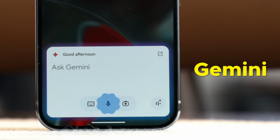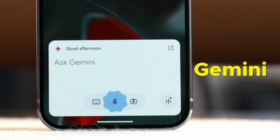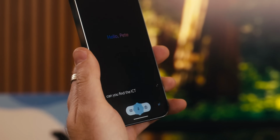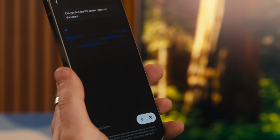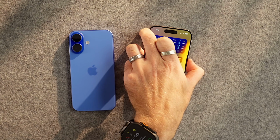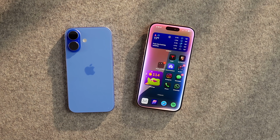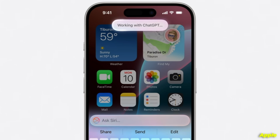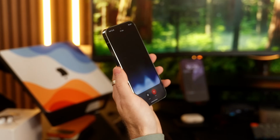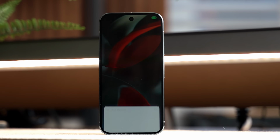Gemini is of course a huge feature for Pixel and just Android in general. It is definitely no secret that as far as AI and voice assistants are concerned, Gemini is definitely leading the way when compared to Apple's so far failed attempts to piggyback on ChatGPT for the iPhone that result in making Siri even less helpful than it was before. Now, more on Gemini in just a moment, as I think it does deserve its own complete section.